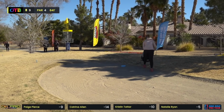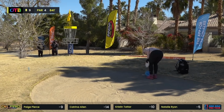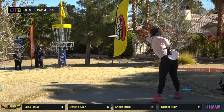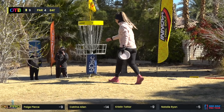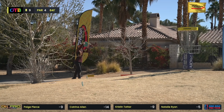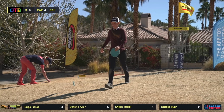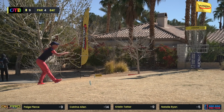Natalie, a little high. And I think is that a triple bogey for her? Really rough hole. Nice recovery from Kristin to save the bogey. And great job getting the par after not getting off the tee perfectly, both Paige and Catrina. This course is really hard to escape without getting bogeys.